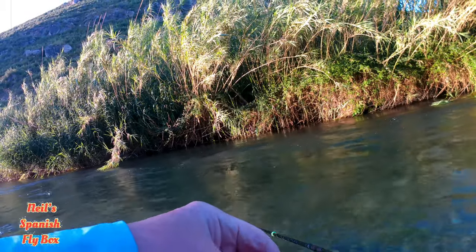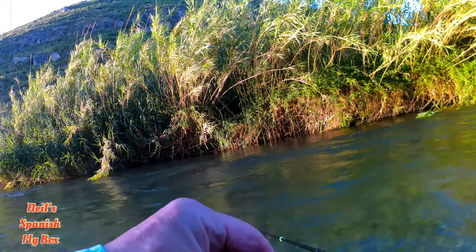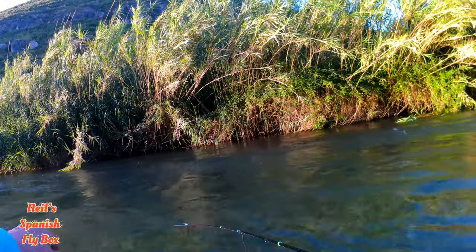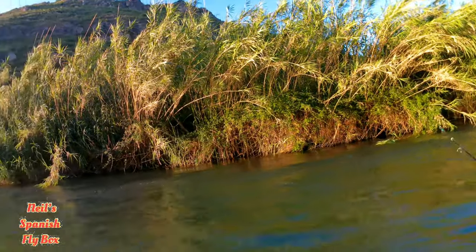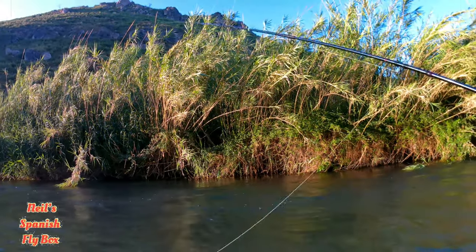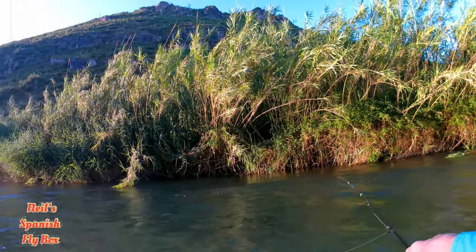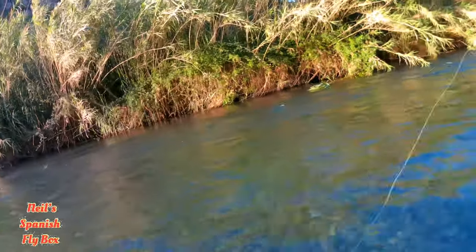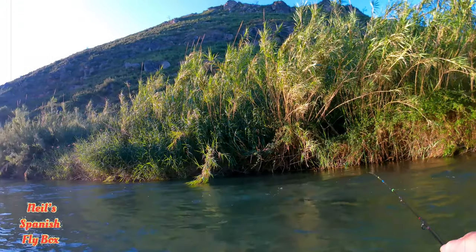Another fish, and that is again to the hare's ear nymph. Just in the side of the mouth there. Oop, and it's out. And he's away. Like I found a hive. I wonder whether it's the little golden olive nymph that is attracting them.